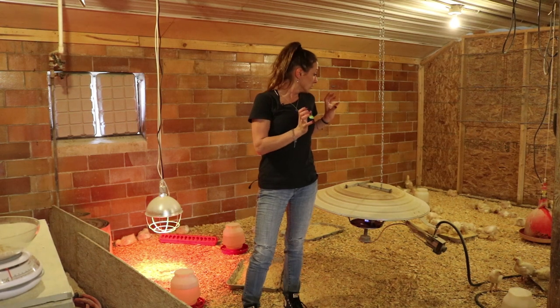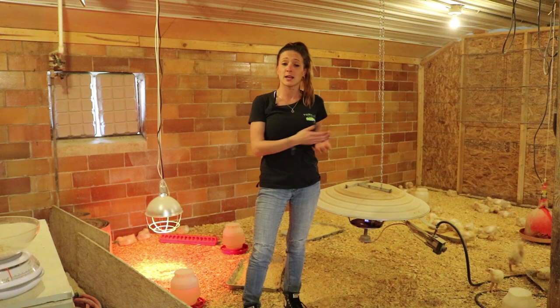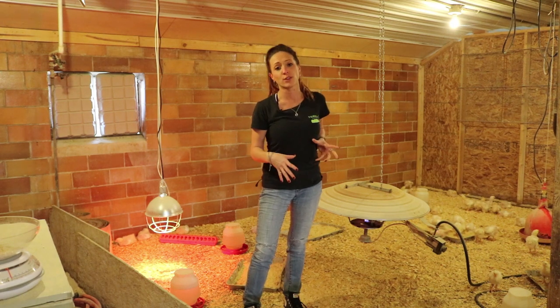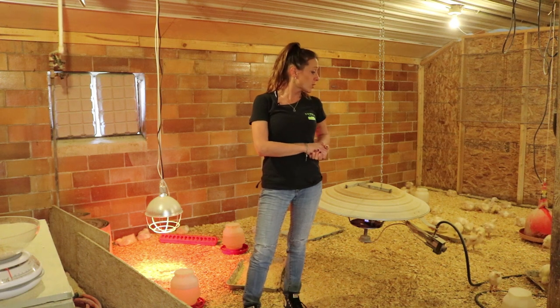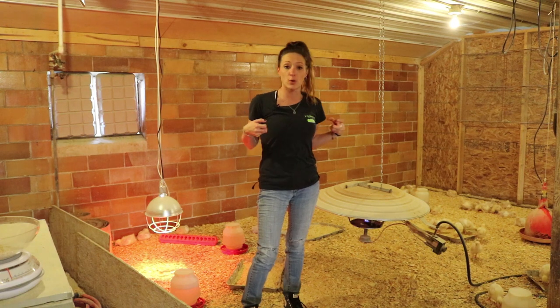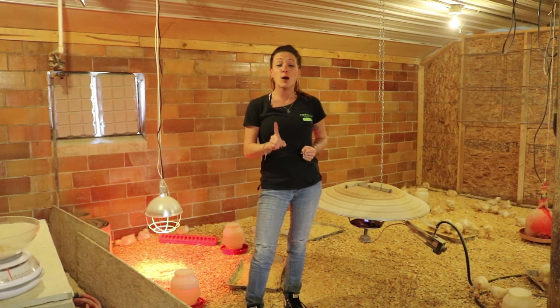You can either make sure their feeders are really full in the morning when you do your chores and allow that food to run out at the evening time. You don't want them to run out halfway through the day. Or if you're filling their feeders more than once a day, you can just go ahead and take your feeder equipment out of the brooder space altogether for the evening. There's a couple reasons for this.